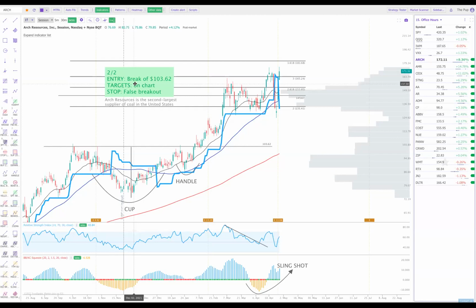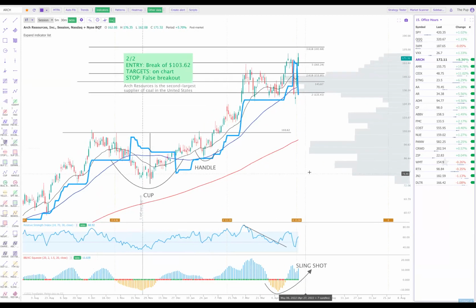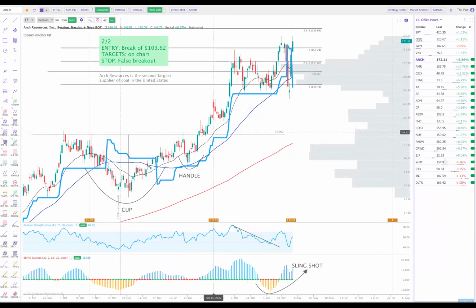And let's talk a little bit about Arch, right? So we took this initial trade at 103.62. So it was basically on this breakout right here. You can see we got the breakout. We got the retest on the breakout right here. Actually, let me grab my little tool here. Okay. So you can see you got the breakout here and you got the retest here. And it just started to move higher.